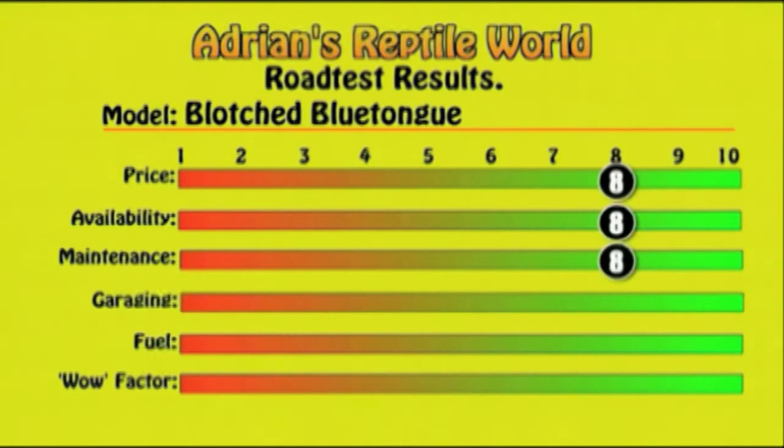Blotchies do very well in an outside enclosure and can be kept outside all year round. They will also happily live in an indoor enclosure, a score of 7 for garaging. As with the shingleback, providing a balanced diet does require some effort, but they will conveniently eat almost any food, a score of 5 in the fuel category.